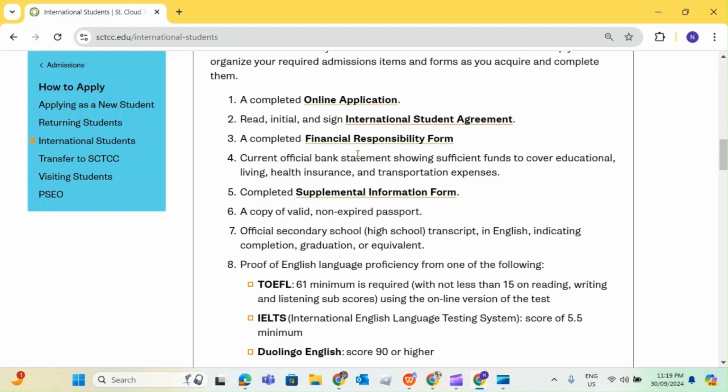So then you need to have a completed financial responsibility form. You need to fill it up and complete it. Then the next thing is your current official bank statement showing sufficient funds to cover your educational, living, health insurance, and transportation expenses. You also need to complete the supplementary information form, which shows some information, including your relatives and stuff like that they would want to have about you.